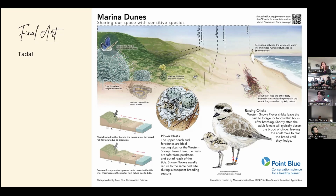Two more questions in the chat, and then we'll do two out here, and then I think we'll wrap and move on. Okay, so from Zach, who's also on communications at Point Blue, he's wondering if you were surprised at how much engagement you ended up having with the public and other stakeholders in preparing an illustration, or did you know going into all of this that that would be part of the research gathering phase?